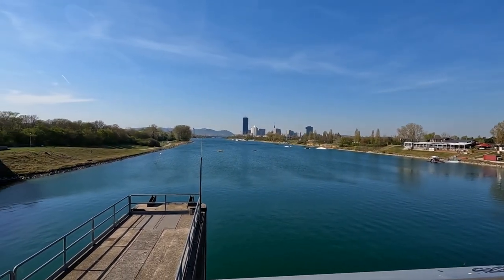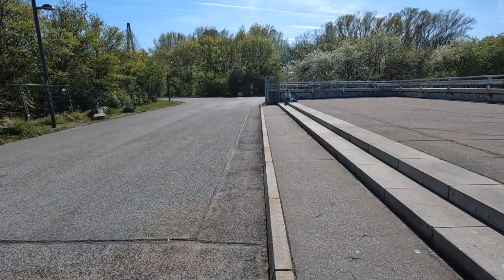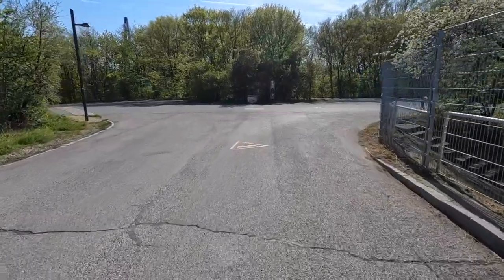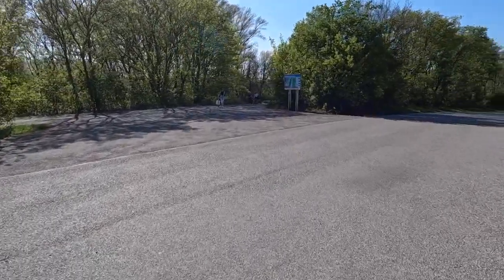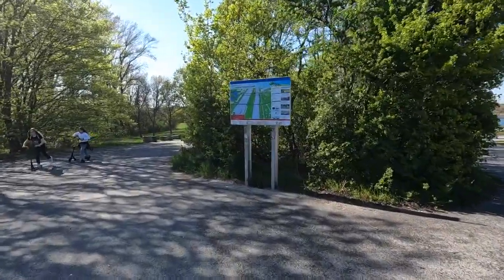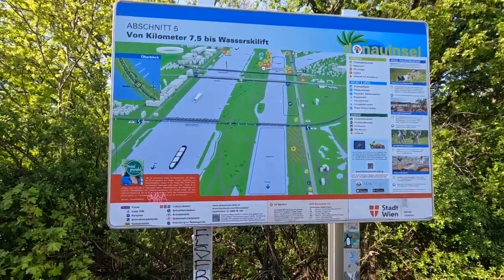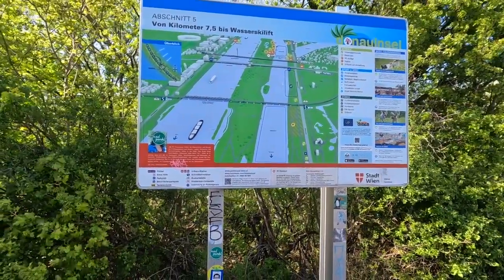Okay, I change the batteries, so see you in a couple of seconds. So welcome, I'm back, fresh batteries for my GoPro, and now we're going back to the Donauinsel. Show you a little bit the different parts. You see how the structure is and different areas to relax.